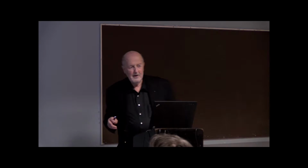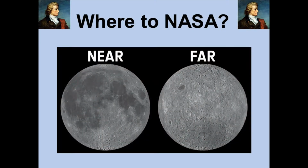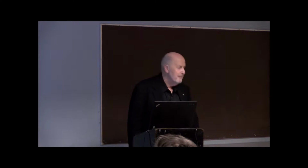People refer to it as the dark side of the moon. That's wrong, it's not, because it gets light half a month and it gets dark the other half a month, just like everything else on the moon. But it is far side. It is different in character. So guess what? The Chinese decide we're going to get there first, and they did.